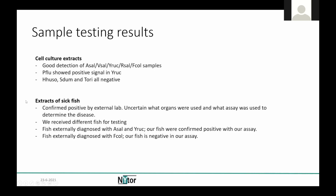The second sample set, also really important for the validation, were the extracts of the sick fish. It's good to keep in mind that these fish were determined sick by an external lab. However, the fish that we got are not the exact same. We didn't receive any extracts, but just another fish. And we've tested them with our multiplex assay. The ones that were diagnosed with ASAL and Rook were also confirmed positive with our qPCR assay. So that was a good correlation with their results.